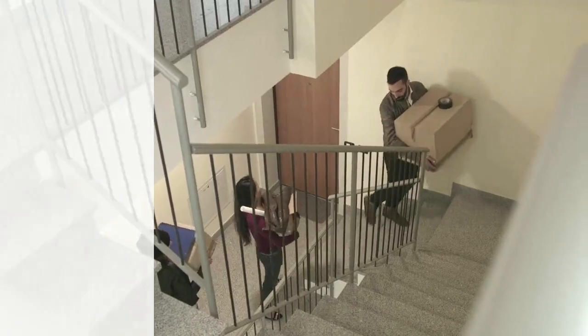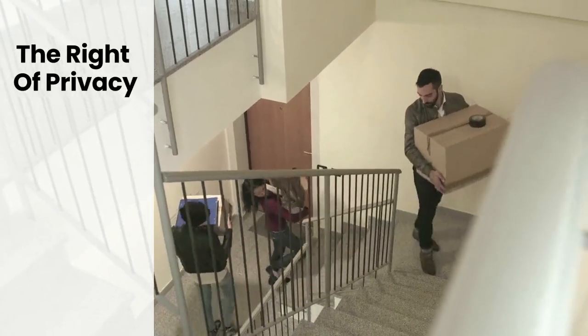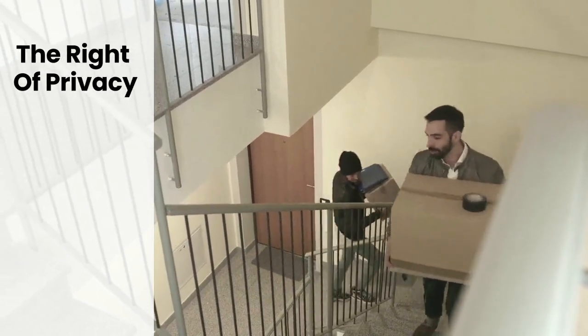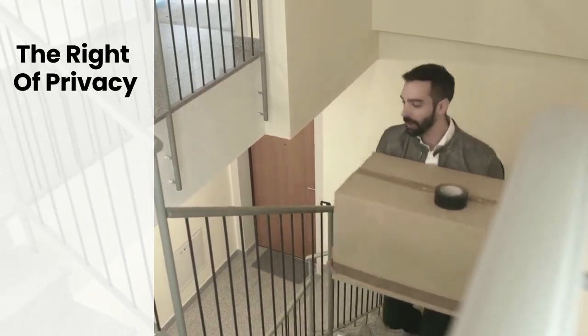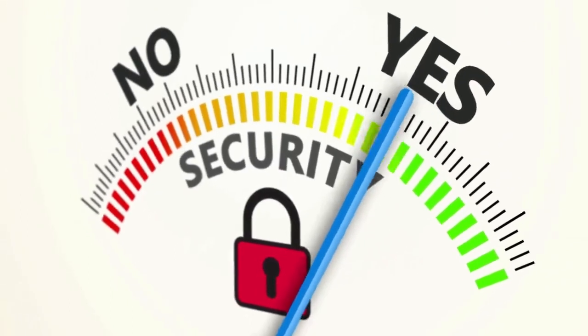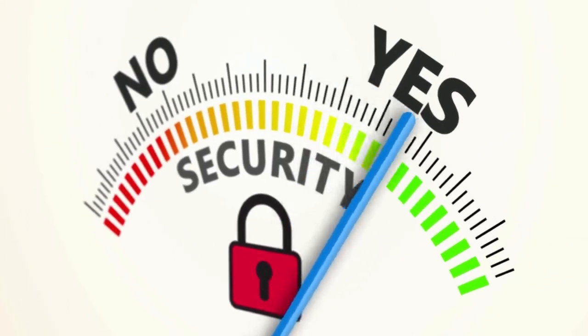Your right of privacy includes limiting the landlord's visits to your home. Such visits should be pre-notified and must respect your personal space. Inspections should mostly occur during business hours and with a minimum of 24 hours notice. Any infringement on these norms is a violation of privacy.